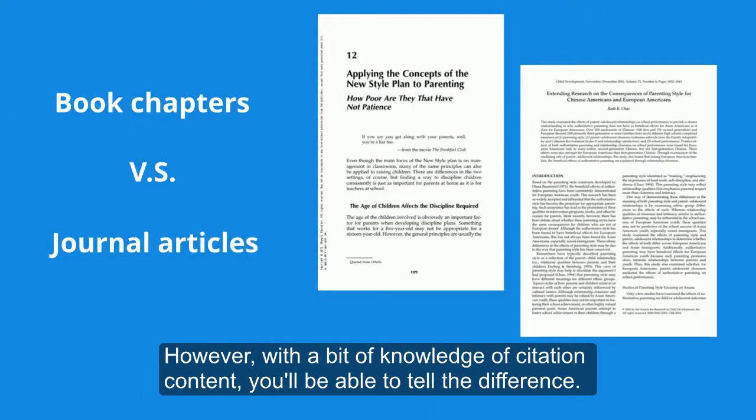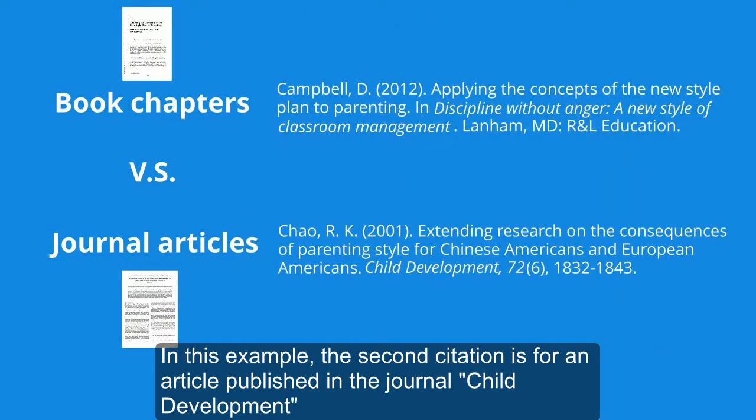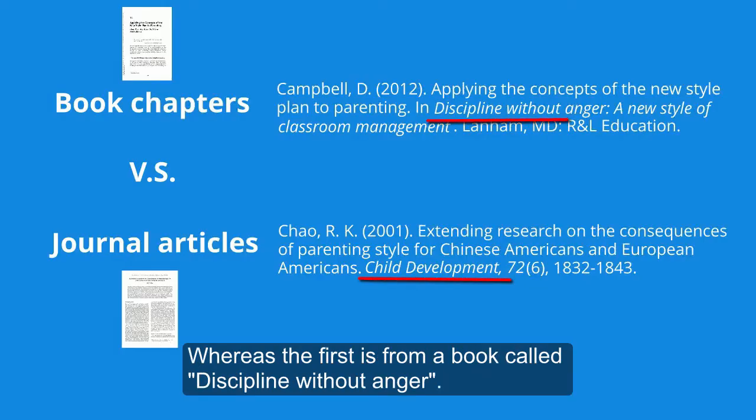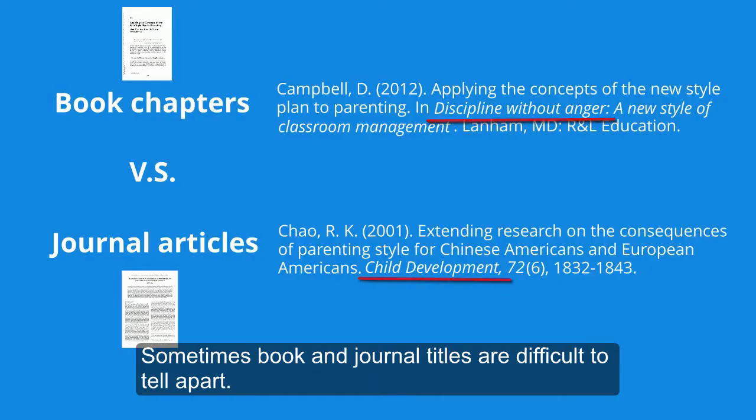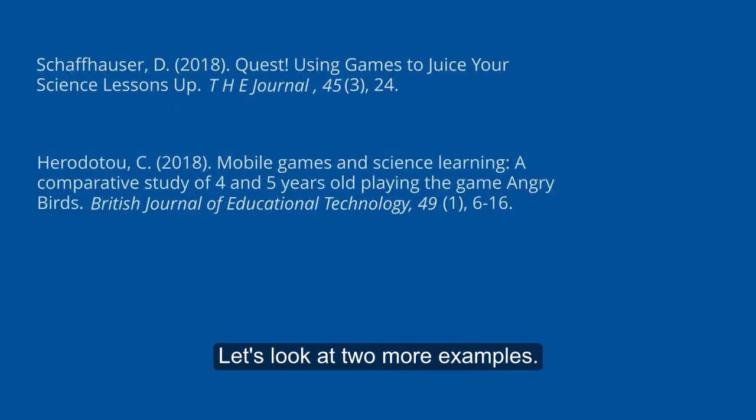However, with a bit of knowledge of citation content, you'll be able to tell the difference. In this example, the second citation is for an article published in the journal Child Development, whereas the first is from a book called Discipline Without Anger. Sometimes book and journal titles are difficult to tell apart. A more reliable indicator is the presence of volume and issue information for a journal article and the publisher's name for books. Let's look at two more examples.